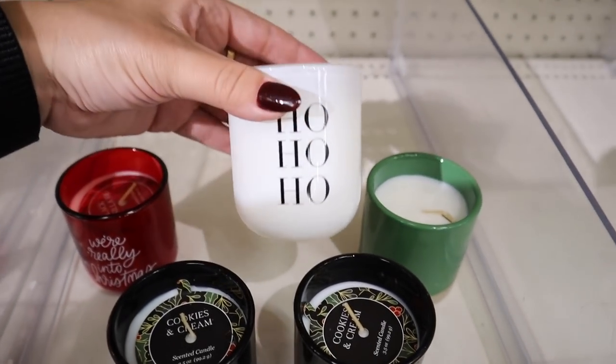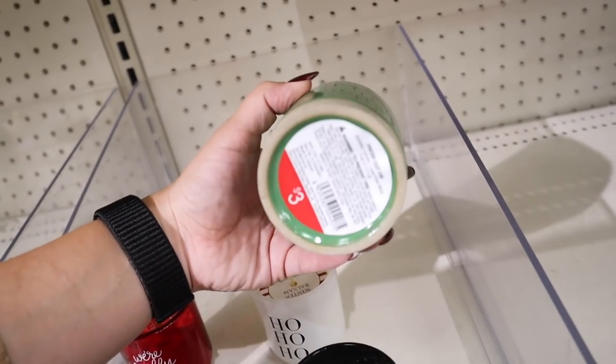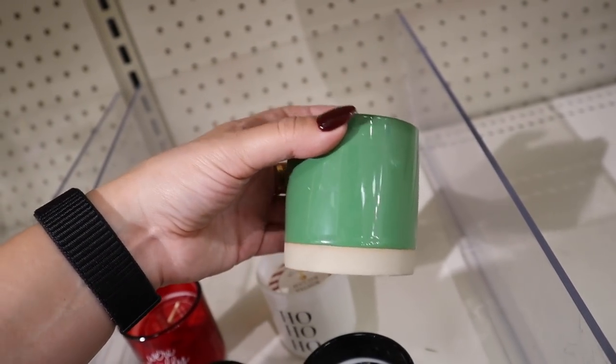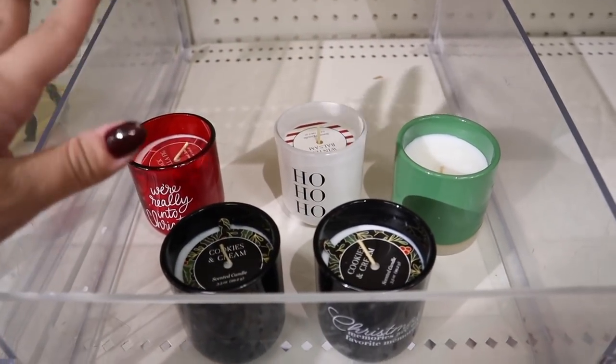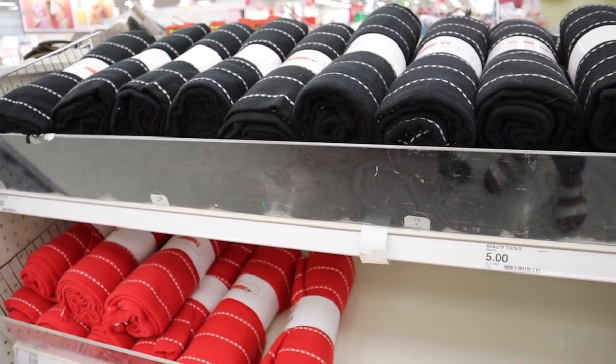Even more new candles. They have this one that says ho ho ho. It smells like winter balsam. And then this one that's $3. That's fresh cut fir. Doesn't have a thing on the top. This one's different than the other ones. It has like the more natural on the bottom, like the terracotta feeling. So many cheap candles.